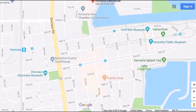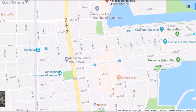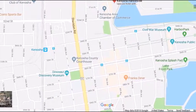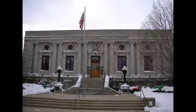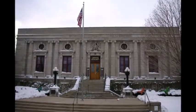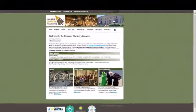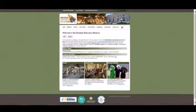Alright, so I have pulled up Google Maps for you here to take a look at downtown Kenosha, where you can see the Kenosha Public Museum, the Civil War Museum, and the Dinosaur Discovery Museum. The Dinosaur Discovery Museum is located in Kenosha's original public museum, and the public museum was relocated closer to the lakefront on property that was reclaimed after the demise of the American Motors Corporation.